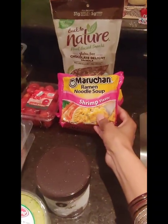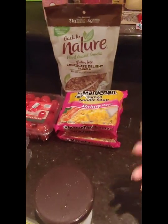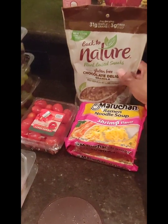We have some ramen, the shrimp flavor. I think we've tried it before, I'm not sure, but my daughter wanted to try it again, so we got that.